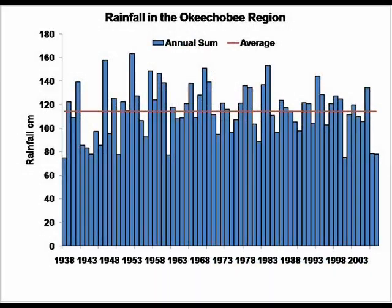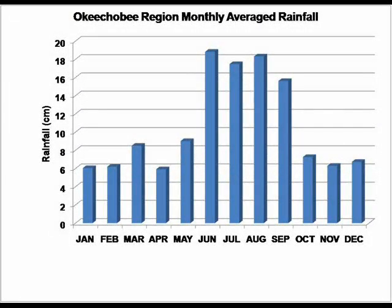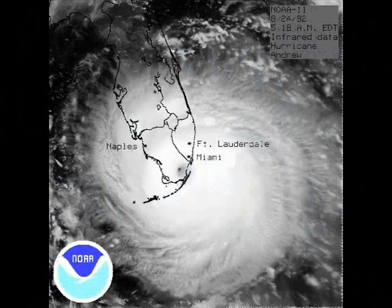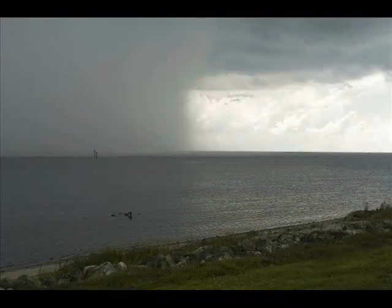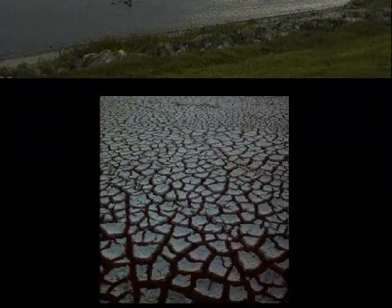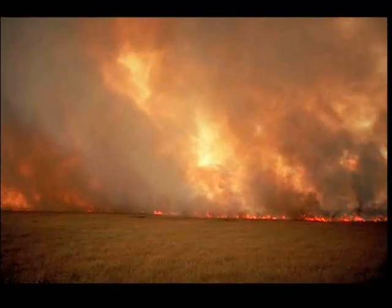Rainfall in South Florida is unpredictable. The region is dependent on wet season rains, which vary widely from year to year and are influenced by hurricanes and other tropical systems. Often viewed as a region of abundant rainfall, South Florida experiences periodic droughts that result in reduced water supplies to cities, farms, and the environment, and an increased potential for wildfires.